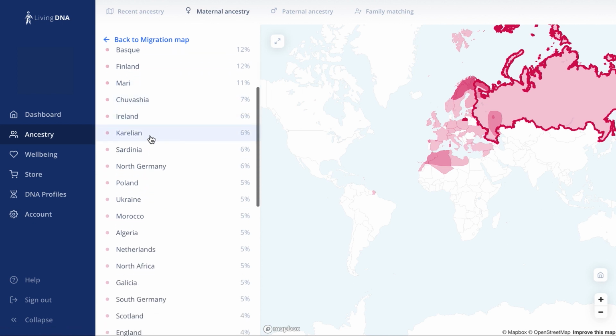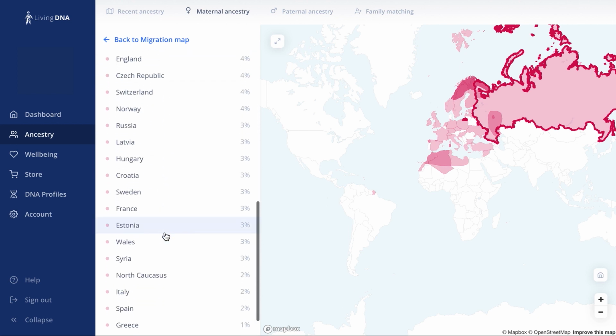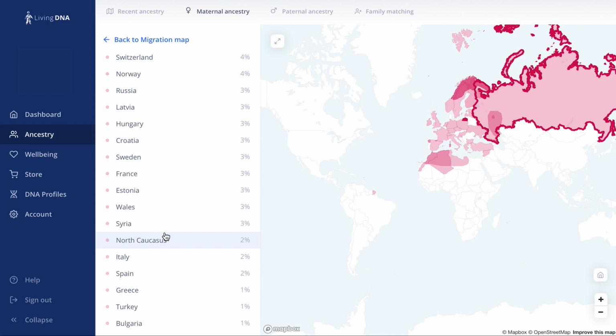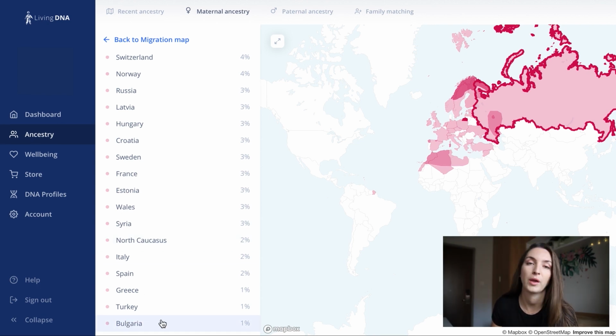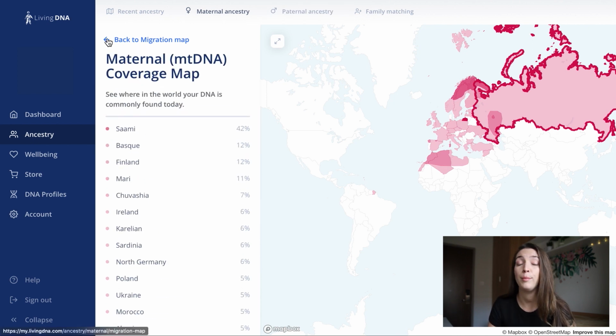Ireland, Karelian, Sardinia, North Germany, Poland, Ukraine, Morocco, Algeria, Netherlands, North Africa, and so on and so on. And we can see that lastly it has Bulgaria as 1%. So this is quite interesting. I guess this is not a very popular haplogroup in our region.